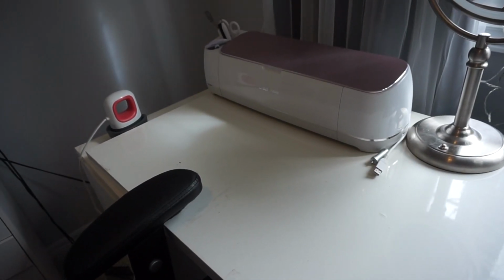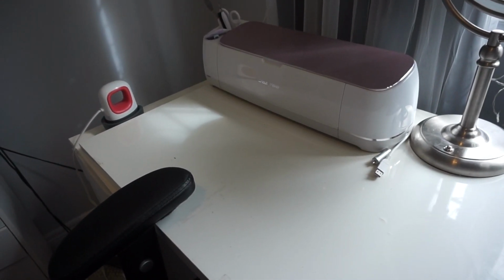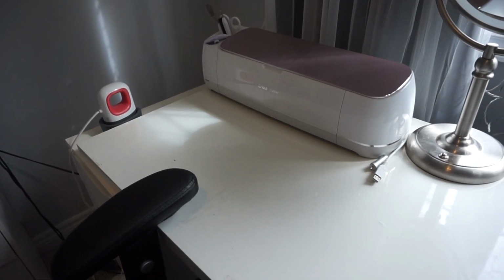I have my Cricut. I use a Cricut Maker, so that's what I use to make my felt eyes. I got this super comfy office chair from Staples, and you can't even really see it. There we go. This is a really comfortable chair. It didn't cost that much. I just needed something better because for the longest time I was using a decorative chair, and it's just not good when you're spending this much time sitting down.